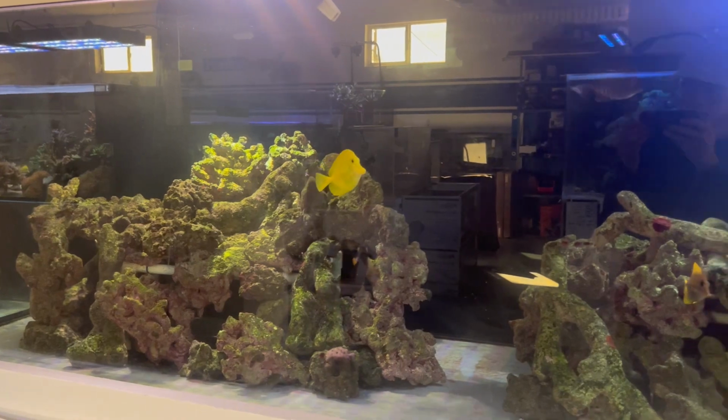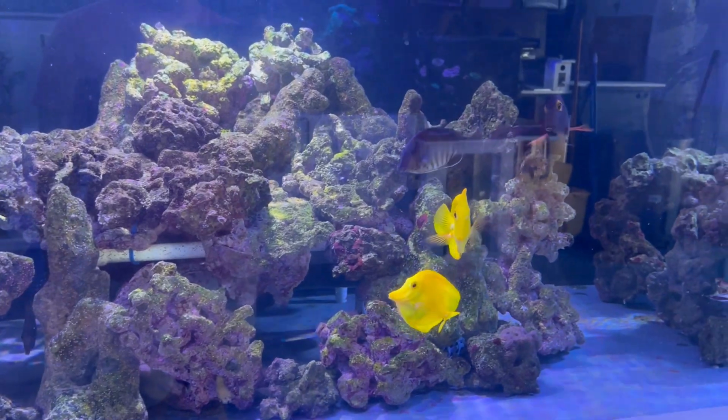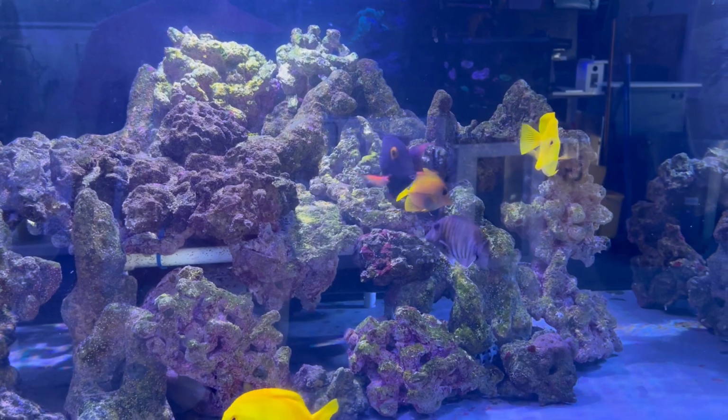This is the fish only tank. It's a little light. It's got some yellow tangs, yellow eye coal tang, a zebra tang, and then actually a hybrid yellow and purple tang, which is really neat. They're pretty rare fish, so it's amazing to see one in person.